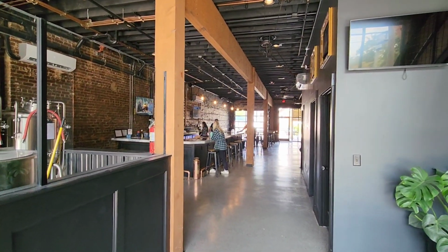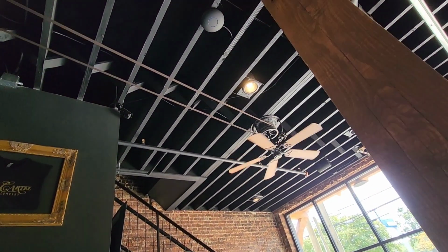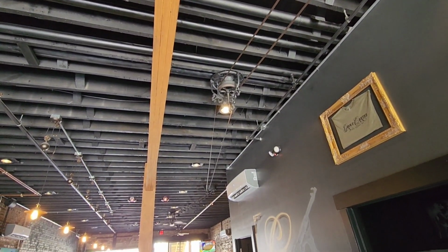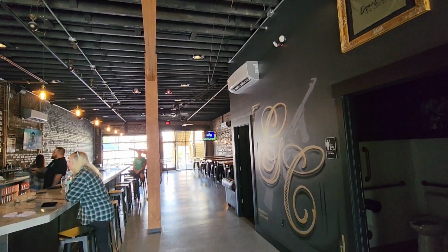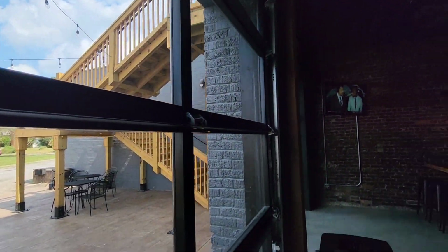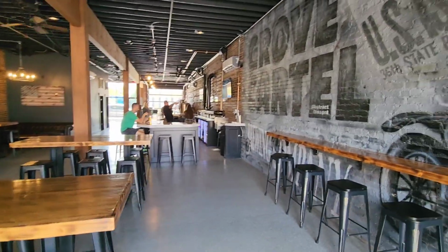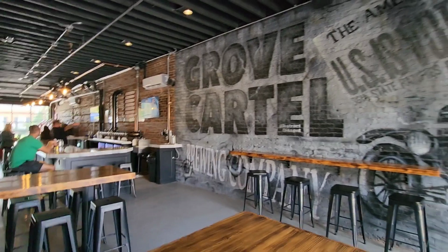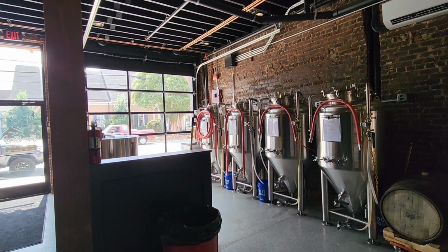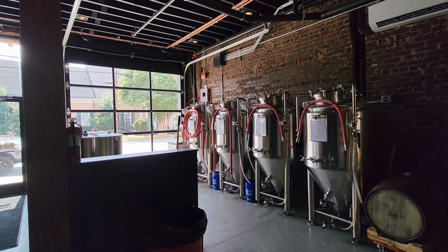I love the wood. It's been fully refurbished. It looks fantastic. Wanted to show you how the fans are being driven by these belts. Kind of a steampunk look to it. That is so cool, all across the ceiling. Very nice. And back in the back, they have outside seating as well. And it looks like you can go upstairs too, but I want to get a different angle of the inside of the brewing company here. Here you go. Man, it's so cool. And check out the painting on the side of the wall here. That's awesome. And here are the vats making your beer. Yeah, we'll have to come back here for sure and taste some of their brew.